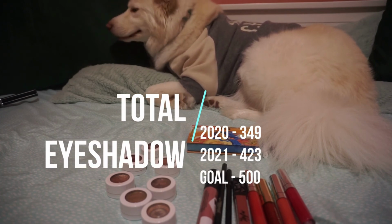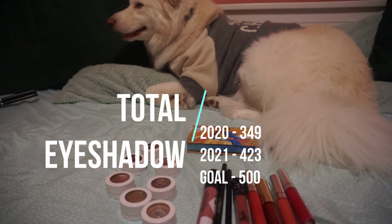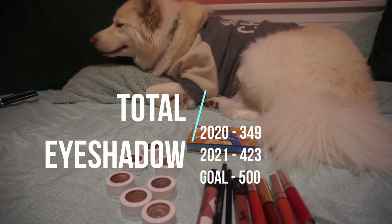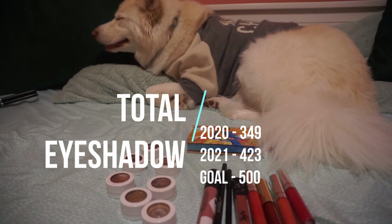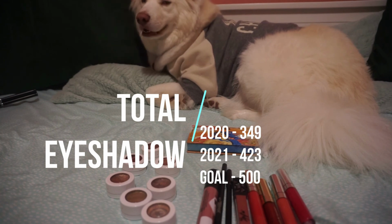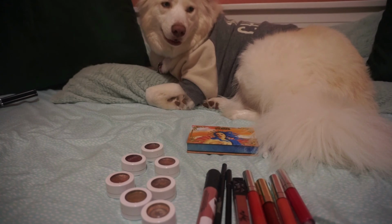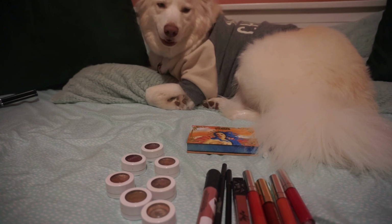Total eyeshadow pans, because I do can the pans singularly. I had 349 in January of this year. My goal was to be at 345. That did not happen by a long shot. I'm currently at 423. My goal is really, I don't know what my goal is with that. Not go above 500, because I know I definitely want to try newer formulas and whatnot. So I'm just going to try to be really, really mindful with my eyeshadow collection.